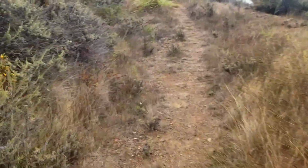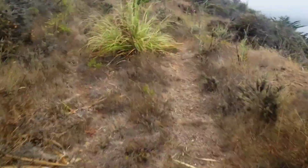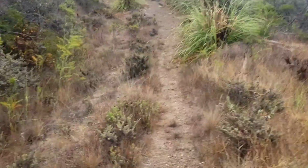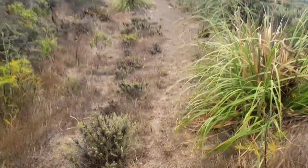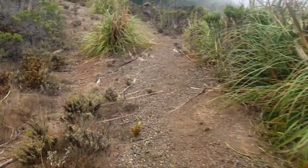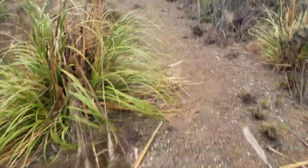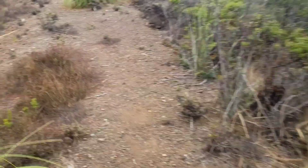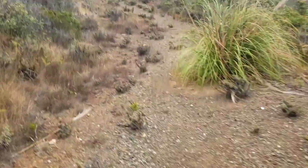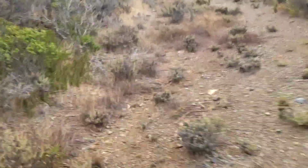Now, it's not really a road anymore. I mean, it's originally a road. This was the original Baldwin Ranch Road, actually, before they put it in over near Ragged Point. But anyway, it's like impassable after a certain part.